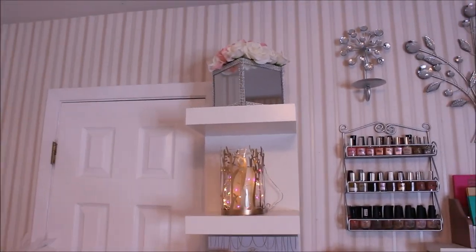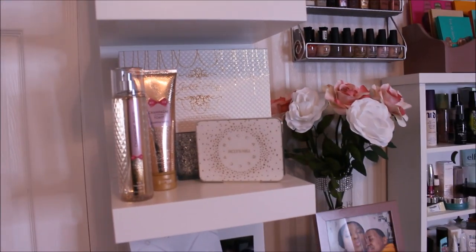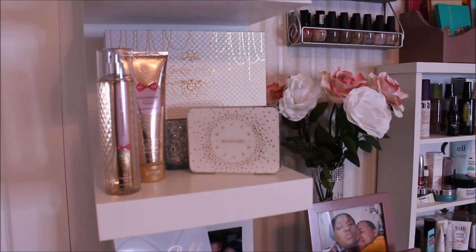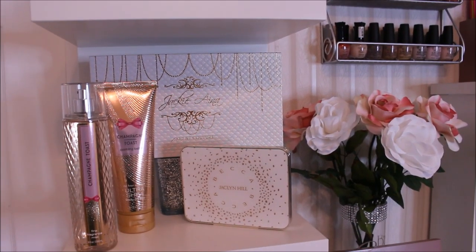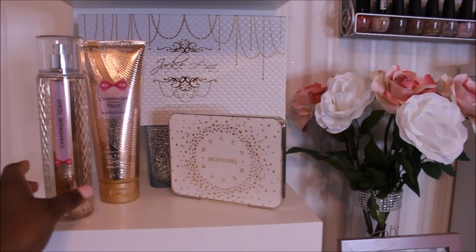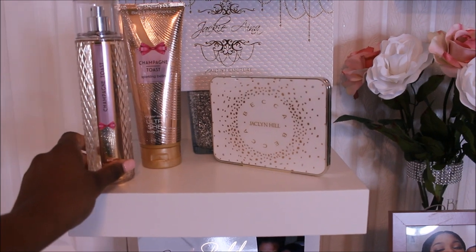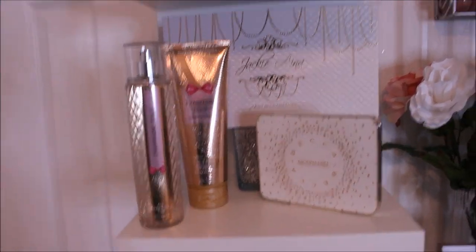Right here on this shelf, on the top two rows, they're pretty much the same as the other one. On this row, I just have my Jaclyn Hill times Becca palette, and then I have my Jackie Aina times Artist Couture, as well as just some little scents and fragrances that I got from Bath & Body Works. It's in the scent Champagne Toast, and this is the body spray and the body lotion.